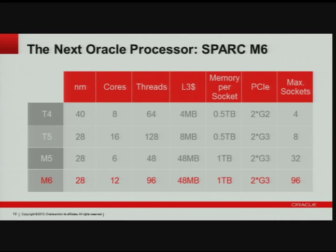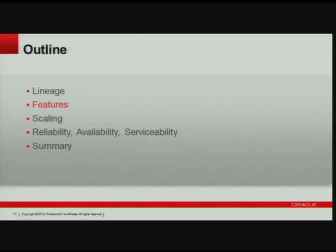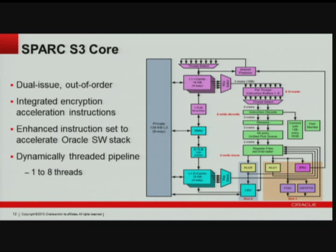Now, what's in the processor? So we pack 12 S3 cores. We touched on the core before, and it was also covered in the 2011 Hot Chips in detail. So I've just listed a few highlights on the left side. There's integrated encryption functionality and a few enhanced instructions for the Oracle software stack.